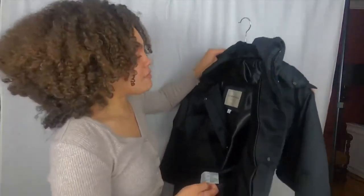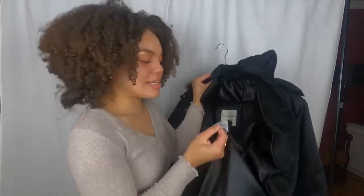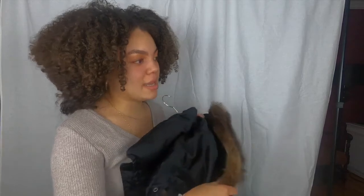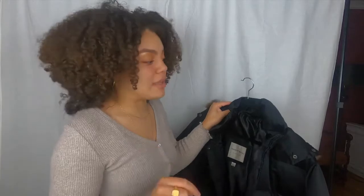Wow. Okay, so for this jacket, I don't know why I didn't look. When I bought this jacket, I didn't even look at the content on the label, but the trim is actually raccoon. So I'm just raccoon out in this haul, but this fur trim is actually real raccoon, it's saying. And then the actual lining is a satin nylon lining, as well as the outside. And the filling is actually a real feather down filling.